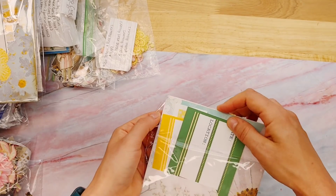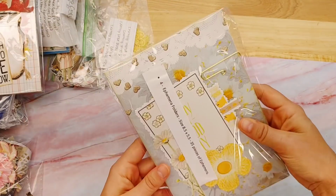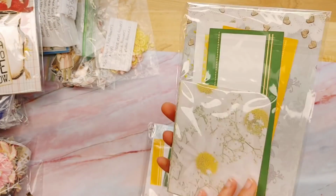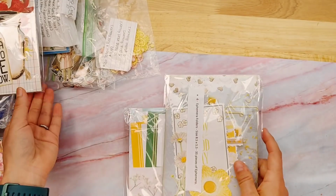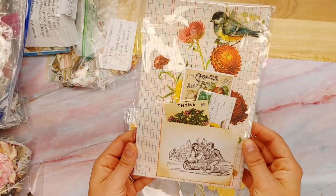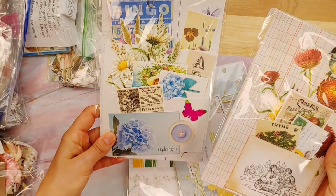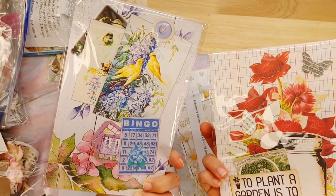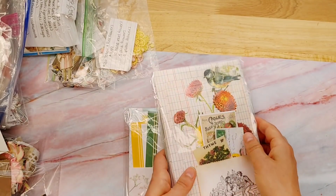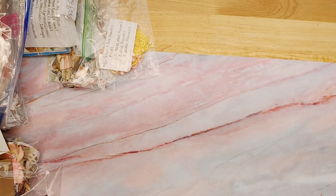Let me see. I want to make sure I am correct on this. Four ephemera folders. So this one looks like daisy as well. Oh, this one's a little bit different. So I'll go ahead and list them separately so you get to see what you're getting. You can go and look on Marketplace Supplies to find that.